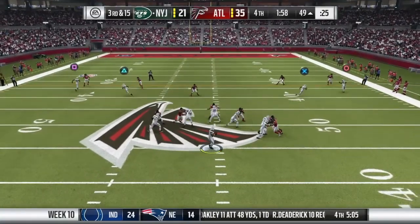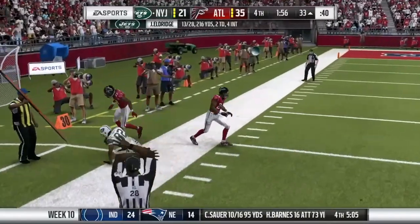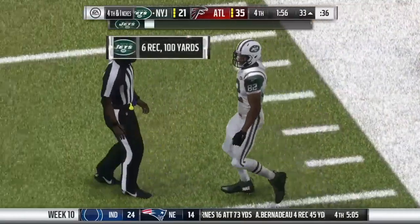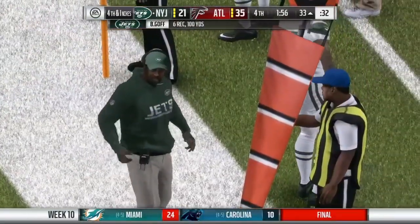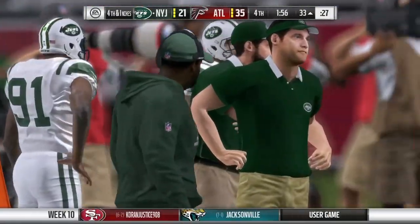Now on 3rd and long, they'll look to throw. To the sideline, and that is a heck of a catch as he was able to get both feet in. He's been a busy man here in this one, and they're showing off some nice footwork to stay in bounds. And with those types of catches and the volume.